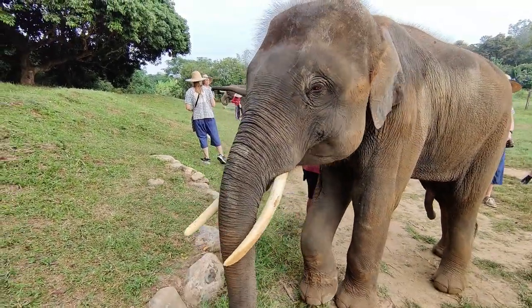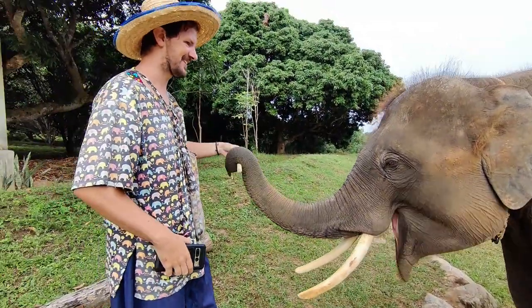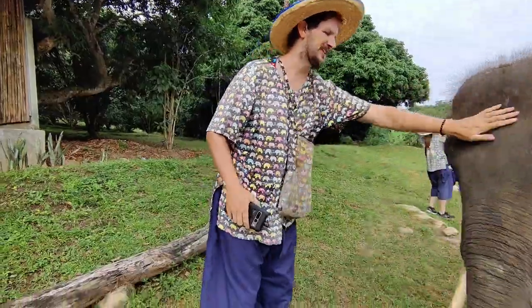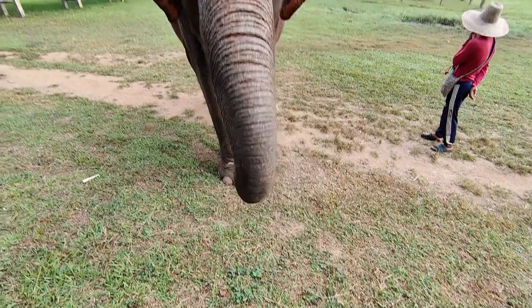It's worth noting that all of this was done under the watchful eyes of the sanctuary staff, who were fantastic in their role of ensuring the best possible experience for both the humans and elephants alike.